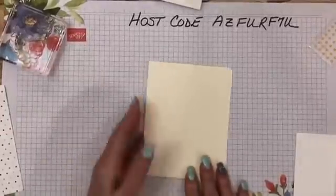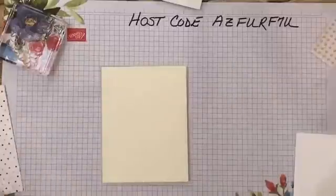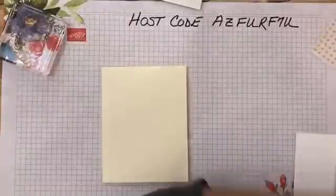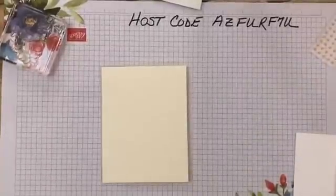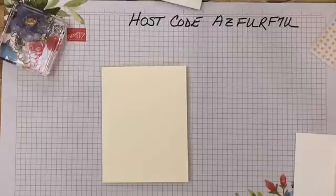Okay, so here's a piece of Very Vanilla. And then let's see. I should have my red. Okay. I need a piece of red. I thought I cut that. Where did I put my red? I may have left that on the other table. Let me just grab that. I did.